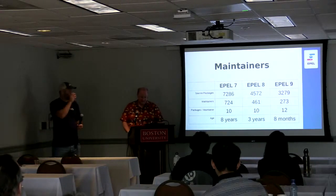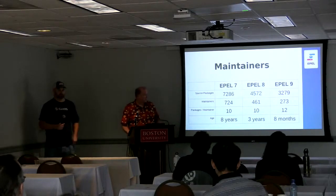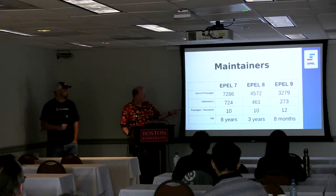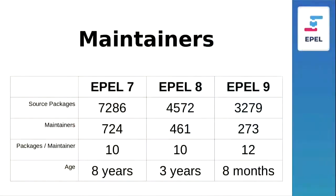We started tracking this just this year, but it's just a fun slide. This not only says how many packages we've got, but how many maintainers. So like EPEL 9, we're up to 273, but it's interesting that there's sort of this baseline of 10 packages per maintainer. So that's one of the reasons why we're doing the survey, seeing if we can get more maintainers for EPEL 9, 8, or 7.